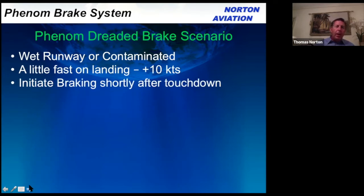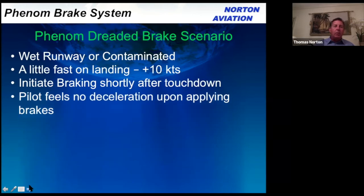They initiate brake shortly after touchdown, which we all do. And when they initiate that brake shortly after touchdown, this is where all of a sudden the pilot feels no deceleration, and he's getting no feedback from the brake system that it's working. He can look down and see no CAS messages, so you assume it's working, but it's a very troubling feeling when you press your feet on those pedals and you feel no deceleration.